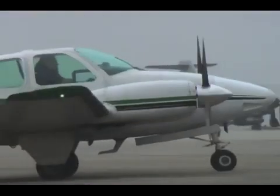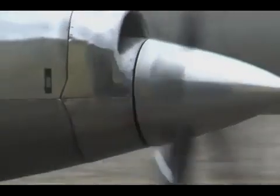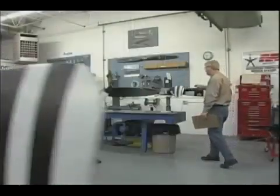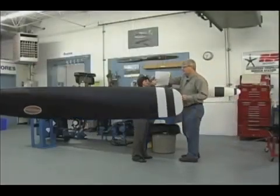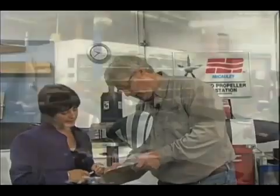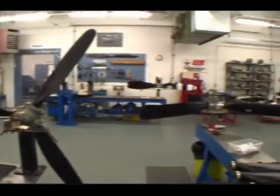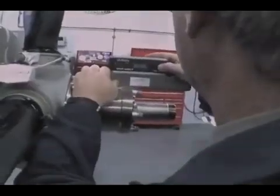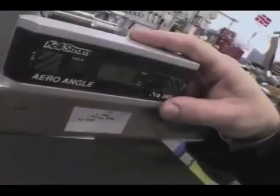It's propellers that keep Canada flying, and Canadian Propeller keeps those propellers spinning. Morris and Debbie Wills own and operate Canadian Propeller here from their shop in Winnipeg. Debbie runs the office together with Morris, but Morris is the propeller expert. He's also a pilot and aircraft maintenance engineer.